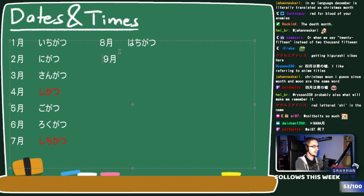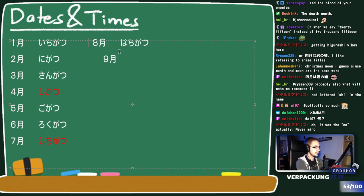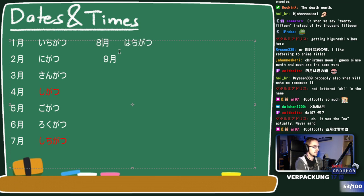This isn't working out. Wait, I should probably use spaces. Wait a minute. Usually things should all line up if it's Japanese, so I'm a bit unsure why. Yeah, this is a bit weird here. There, now it's lining up. Is it not actually? Never mind. Red letter Chi in the name. Which one? Oh, the red letter Chi.